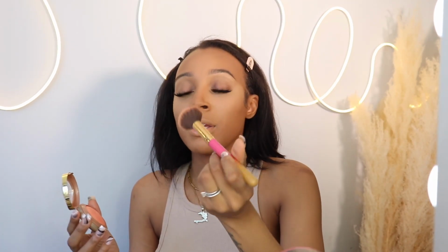Honestly, I'll try to link as many brushes down below, but I'll also try to link my favorite brushes down below, because these brushes are old, and buying new brushes, there's no point. Like, a brush is a brush. It doesn't expire. Unless it's literally looking, you know, déprimé, you can still use a brush.